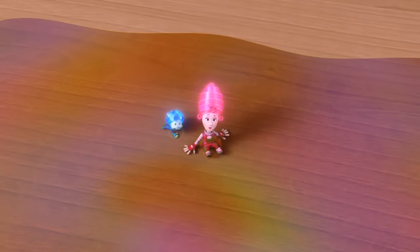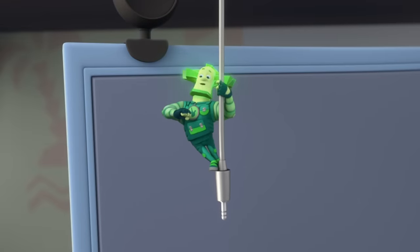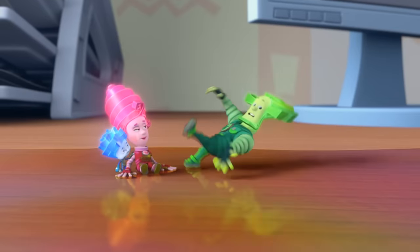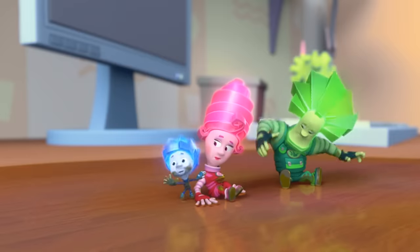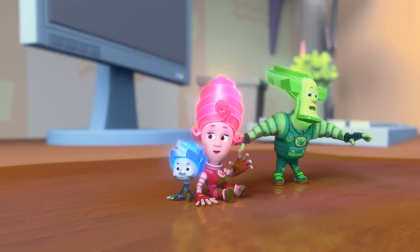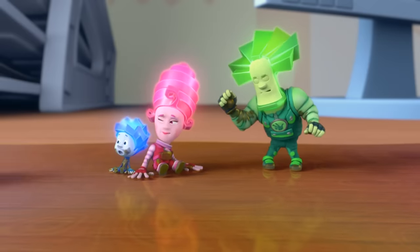Papoose! Papoose! Help us, please! Who called for me? Help is on the way! Hey, what are you up to? Grandpus, stay away from here! You'll fall over! Huh? What did you say? Stay where you are!